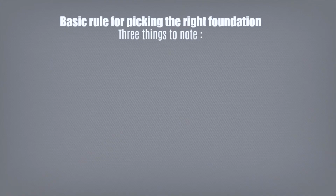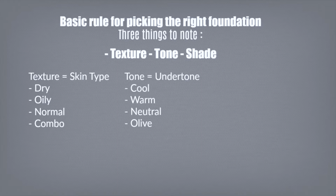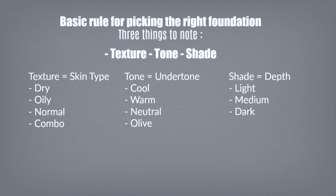So the basic rule to finding the right foundation is to note these 3 things: texture, tone, and shade. So the texture is your skin type. And when you're picking out a foundation, it's a bit like picking out a shampoo. If you have dry hair, you go for a moisturizing shampoo. Thin hair, volumizing shampoo. And it's the same with foundation. You have dry skin, illuminating foundation. Oily skin, mattifying foundation. Then you have your tone, which is your undertone. This is cool, warm, neutral, olive. But people often confuse the undertone with your shade, which is from light to dark.